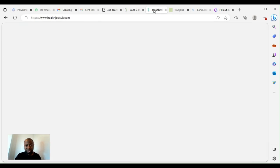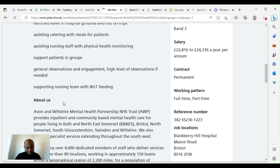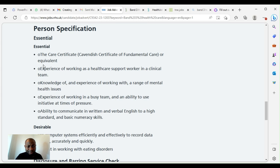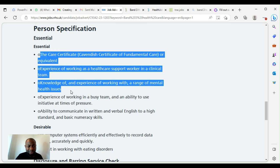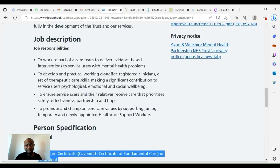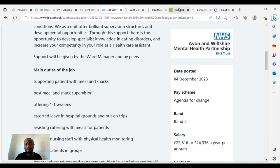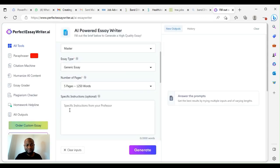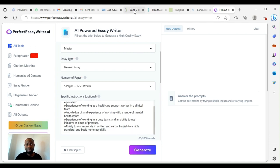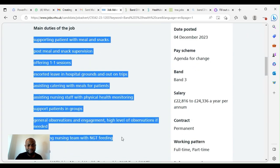So what you do, you go to that job. The job. Where's the job? This is the job. You go to that job. You take all the skills. So these are all the skills you take. I'm just showing you guys the secret of how you can get supporting statements. Are you getting it? So you put it there. So you can also go back and copy the main duties.